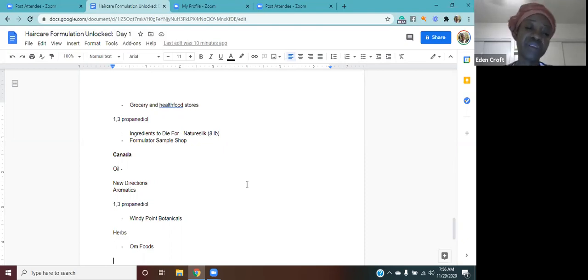So for Canada, oil, I would say New Direction Aromatics. For 1,3-propanediol, and probably for glycerin as well, I would say Windy Point Botanicals. And for herbs, I would say Foods, right?